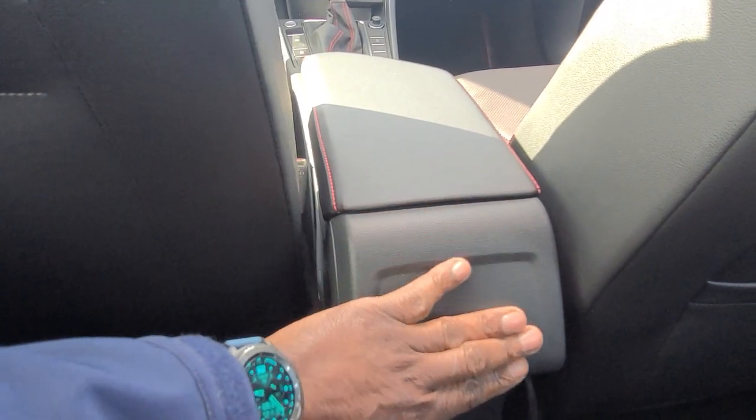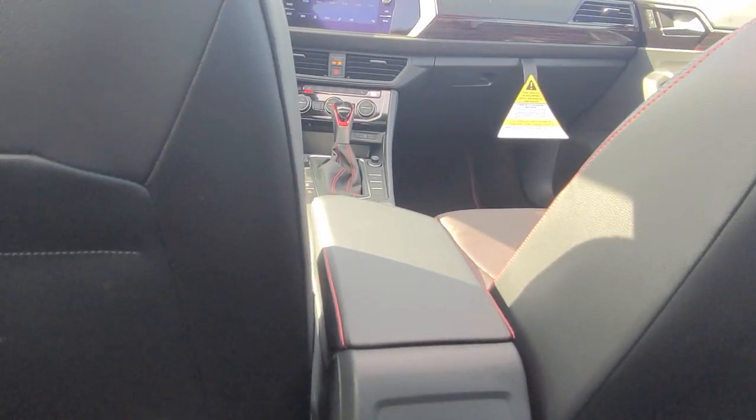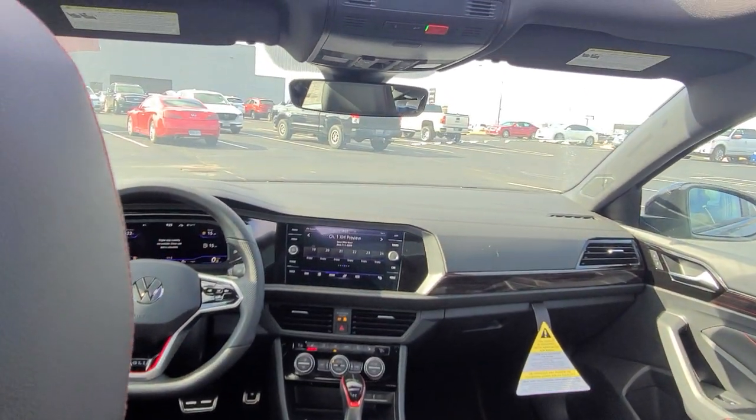Now the thing about the GLI, I wish they would add, or even Jetta in general, add vents here. But you have vents under the seat on either side, but no vents here. And you do not get heated seats in the back seat here like you do in the GTI Autobahn now. So there's a difference there.